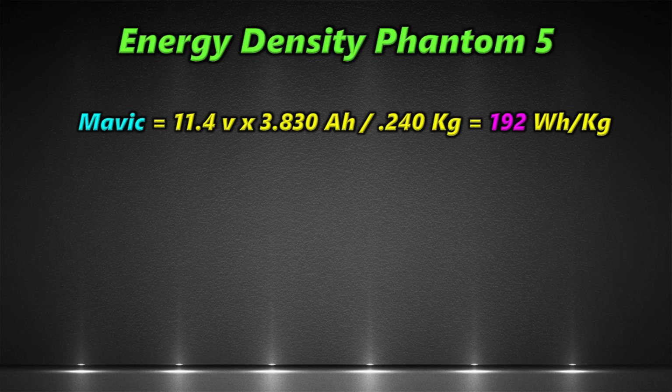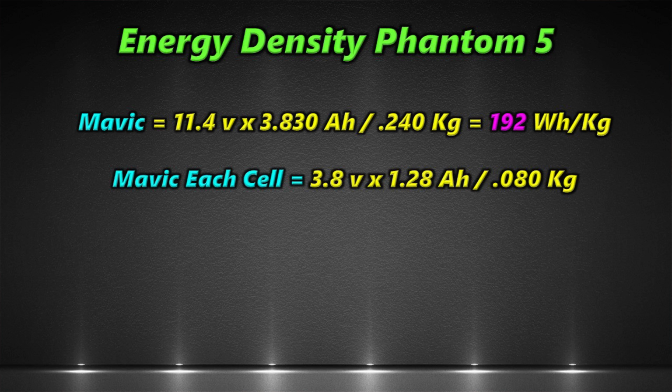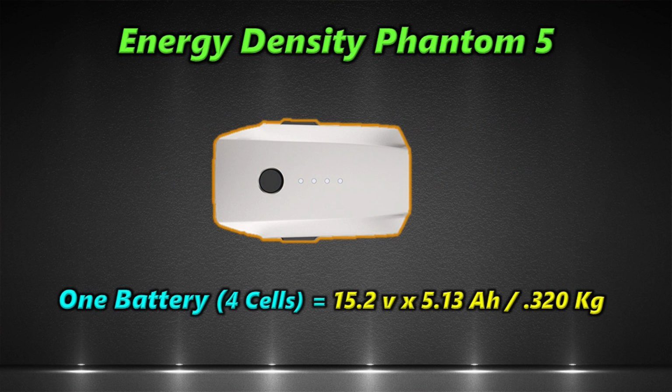Inside the Mavic, which is only an 11.4 volt battery, that tells me immediately that the Mavic battery has got 3 individual cells, because the cells themselves are about 3.8 volts. So if I break open that Mavic battery, again conceptually, and I take individual cells out of it, I know each one of those cells is 3.8 volts, about 1.2 ampere hours, and it's got 0.080 kilograms of weight. Now to build the battery for the Phantom 5, I've got to take 4 of those cells because I want to get to a total voltage of 15.2.